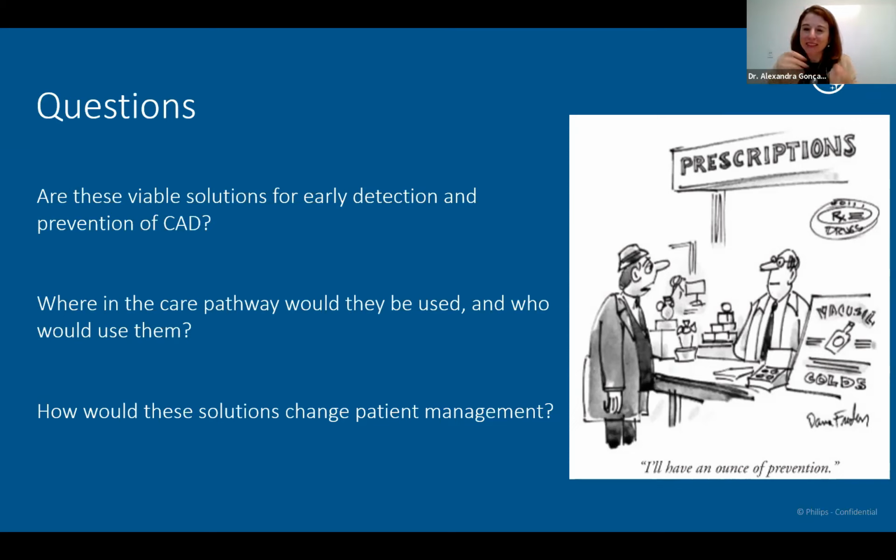Because a blood sample is somehow invasive. It's not also available everywhere, and people are afraid of needles. This is supposed to be something really quickly. So, does everyone think the same, that a blood test is easier?